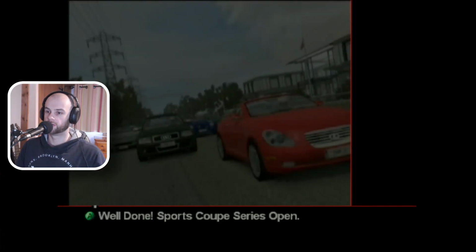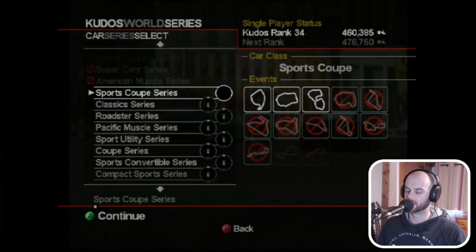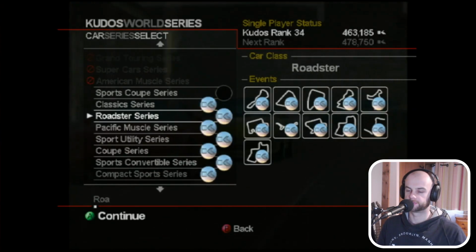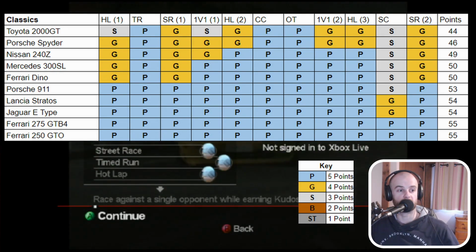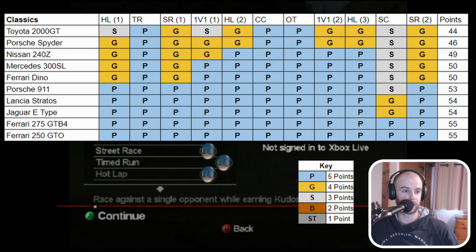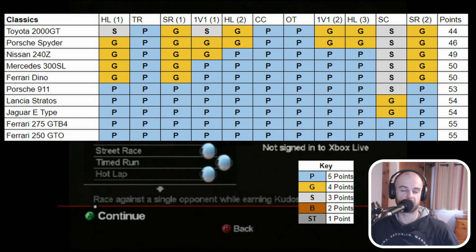But there we go. Move on to, and we have unlocked the Sports Coupe series. It goes under the radar a bit, this series, I think, in the game, for some reason. Bit strange. Right, so let's have a look. Right, we'll pop up the medal spreadsheet as per usual, have a little look at that. And we can see that quite a lot of it is actually platinum, which is very surprising, to be honest. And also, there's not too many silvers in there.